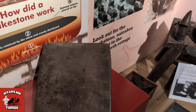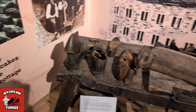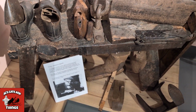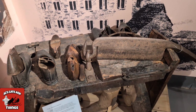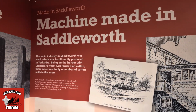One day I'll put my teeth in. One of these days. This is how they do your shoes. The clog maker's bench. So there you go. Those shoes were built to last, but I bet they hurt a lot. Talk about ouchie. And it says, machine made in Saddleworth.